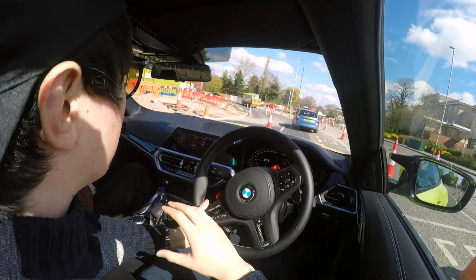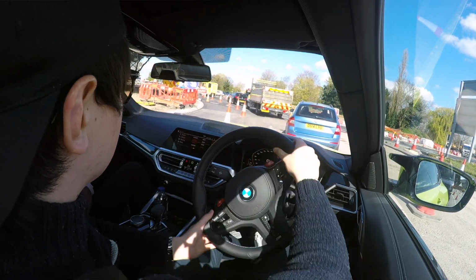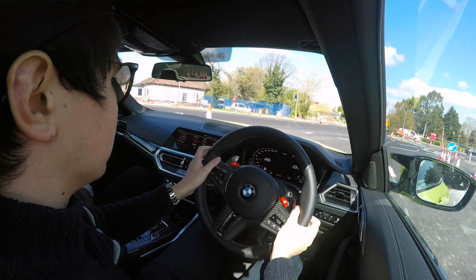Yeah, I just feel right at home in this. It doesn't feel any different. When I drove the M2 for the first time, it felt alien to me. It felt really different. This just feels like I've had it for ages. It's just comfortable. Maybe that's just M car heritage, M car DNA being transferred over to the M4. Or maybe it's a bit more comfortable than the M2.